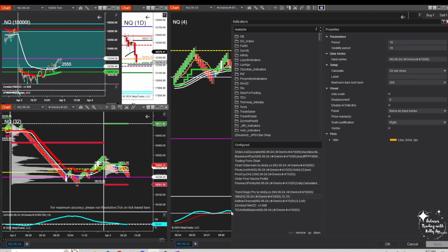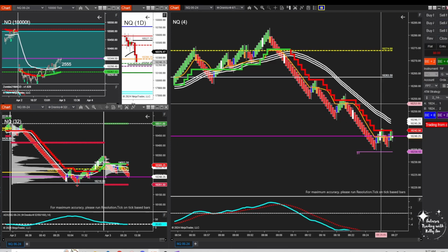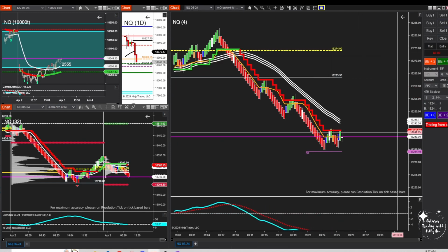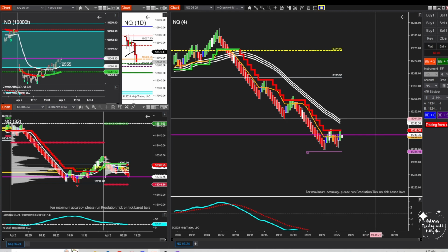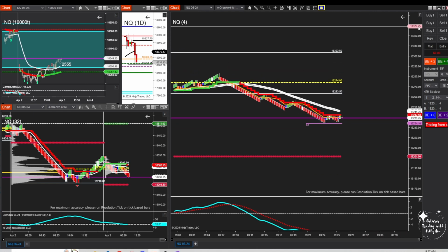So this is the VMA right here. It's just a NinjaTrader indicator. I'm sure they have it on whatever platform you're using. In addition, I've got a purple line that you see moving around here. That is my price line. It just shows me where the current price is.